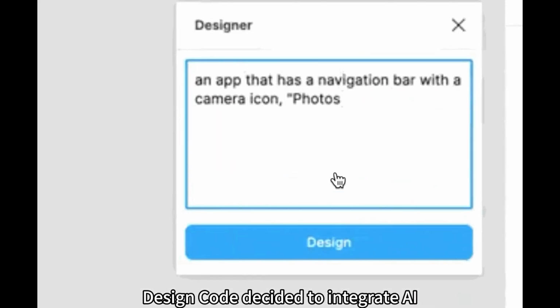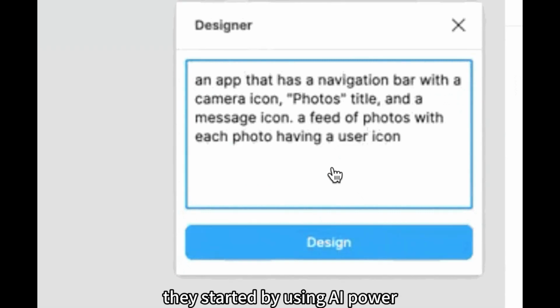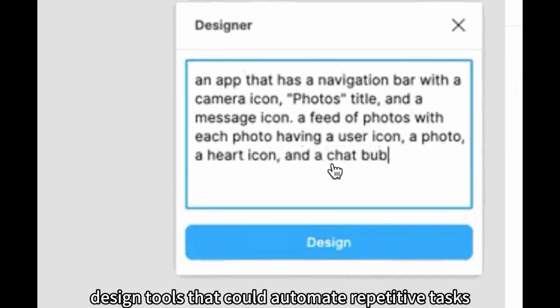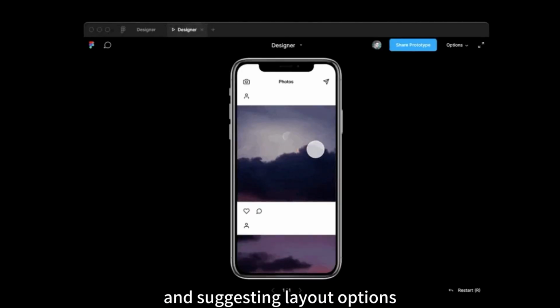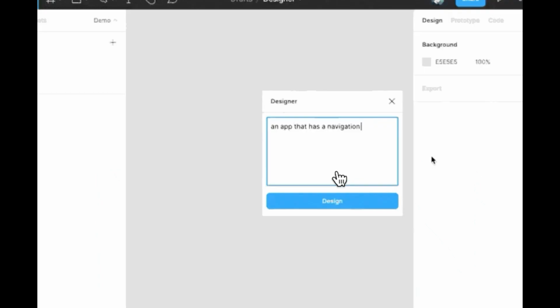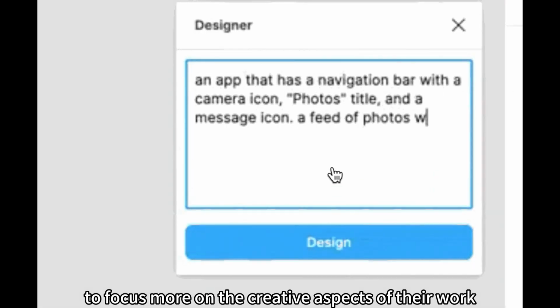Solution: DesignCo decided to integrate AI into their design workflow. They started by using AI-powered design tools that could automate repetitive tasks such as resizing images, generating color palettes, and suggesting layout options. This allowed their designers to focus more on the creative aspects of their work.